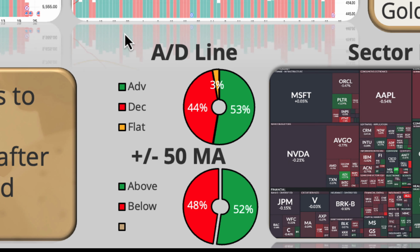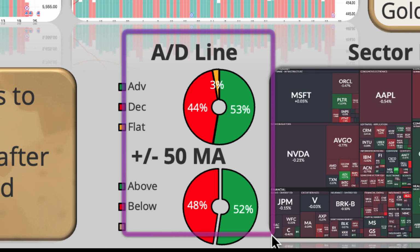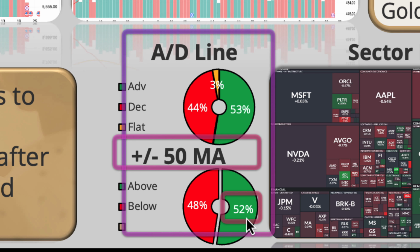Now, as far as the advance decline ratio goes, look at this one here, 53% to the upside, 44% to the downside, but then look at the plus minus 50 MA, we are down in the red, 48% already. Remember, this number got down to about 20% at one point, and now we're up to, again, 48%, and then up only 52% above the 50 moving average. So I think underneath the hood, the market still looks a little bit shaky to me.